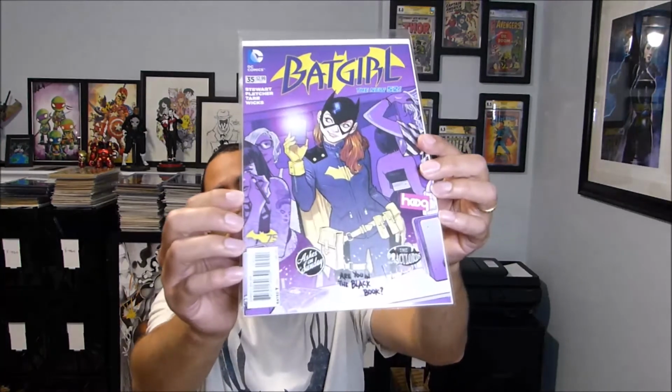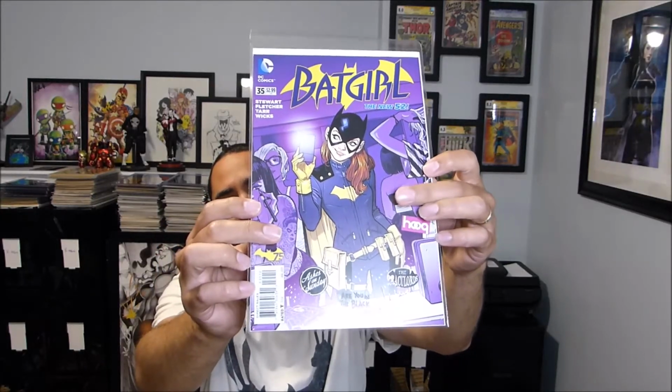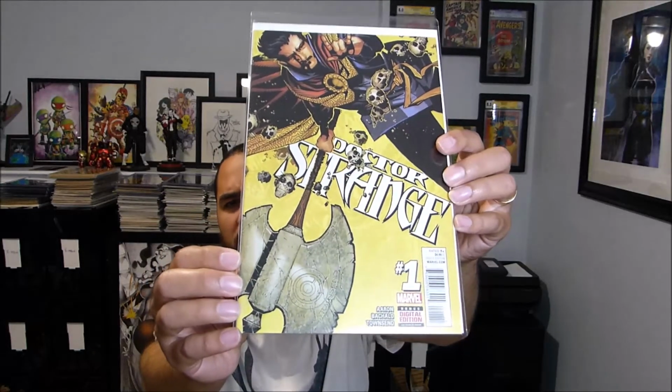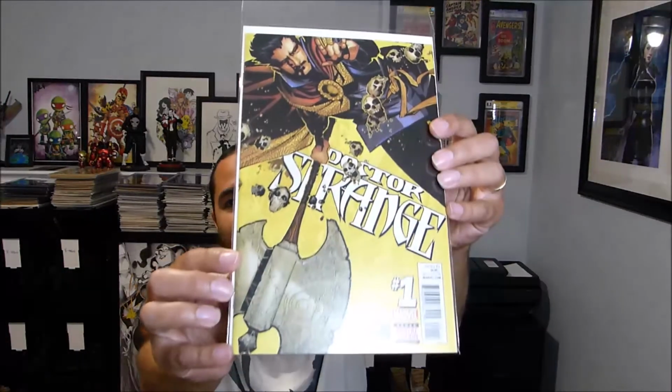And if 1 is good, 2 is better. So I got another copy, and this is my daughter's favorite costume of Batgirl, so definitely had to snag that one up. Next was Doctor Strange #1, and I believe this was starting to heat up a little bit, so found this, had to scoop it up. And again, if 1 is good, 2 is better. So I snagged the second copy of that.